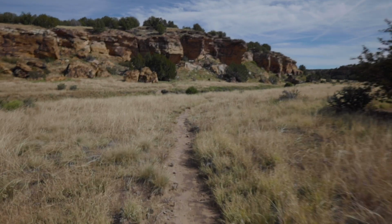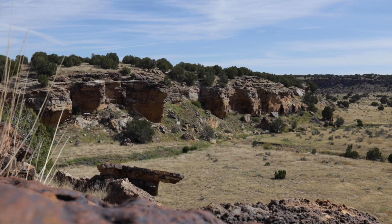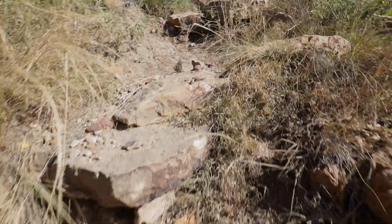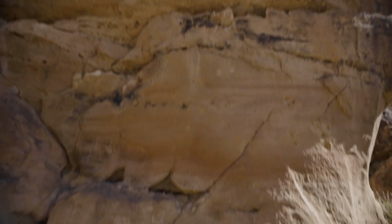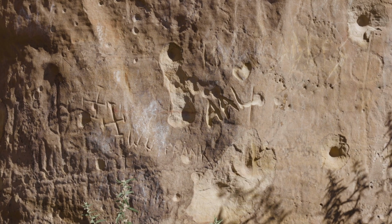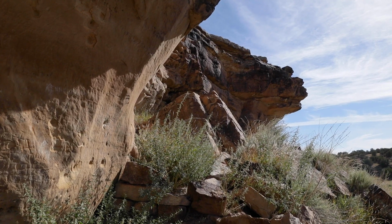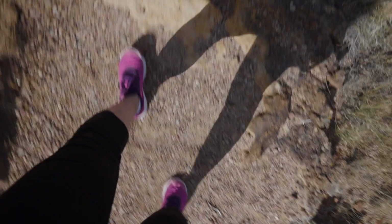In the 1870s, this area was part of the Barlow-Sanderstone stage route, a spur of the Santa Fe Trail. But there have been many layers of life in this canyon. So up here, there's supposed to be some rock art. For thousands of years, people have left messages on these walls. Native American petroglyphs decorate the sandstone cliffs. Of course, they ask you don't write on the wall and don't touch, but it's totally okay to take pictures.